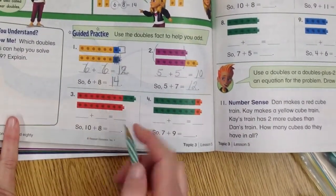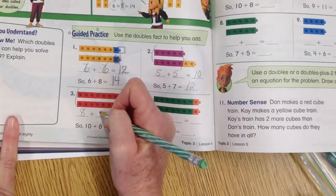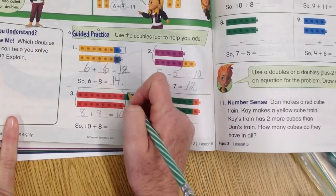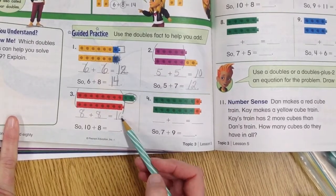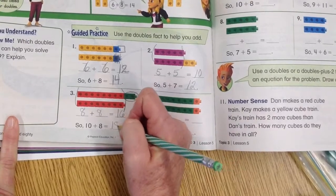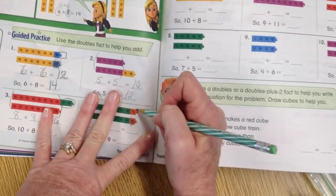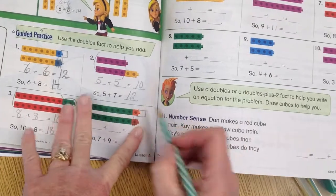Here we have 10 plus 8. So we take our 8 plus 8, our smaller number, and if you know your doubles facts, 8 plus 8 is 16. Then we add the 2 extras for this 10. 16, 17, 18. So 10 plus 8 is 18. Now this one I'm going to change again. I'm going to cross this one off and put it up here. So we're just going to move this one up to the top.